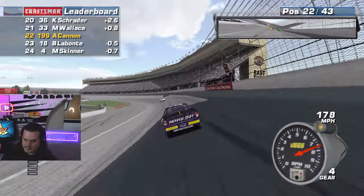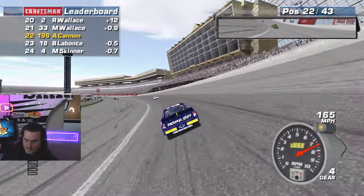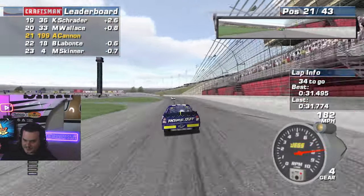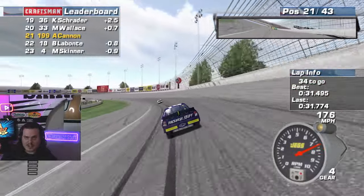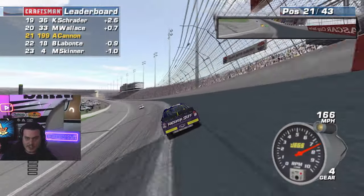There's a spin in turn four. Is there now? That is a spin in turn four, all right.